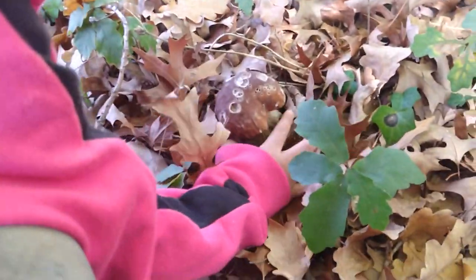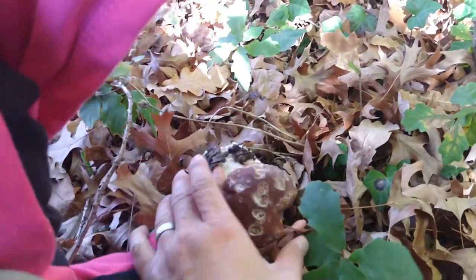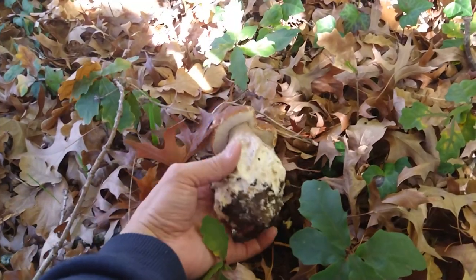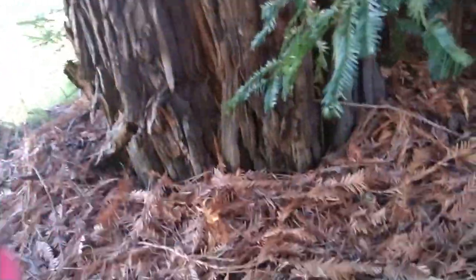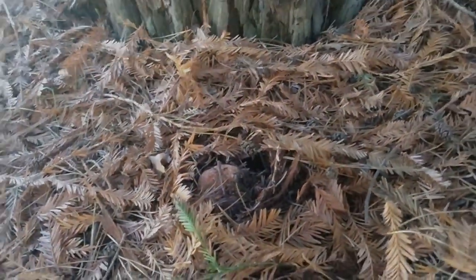On the bottom. That's it. Well done, Zoe. That's nice. Oh, it's very eaten. But well done, Zoe. Are you sure a shrimp? Oh, good job. And you found a... Well done, Zoe. You found a shrimp and you uncovered it.